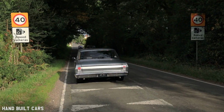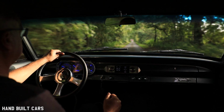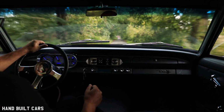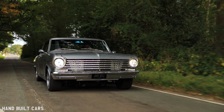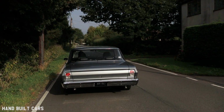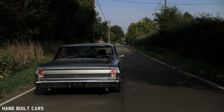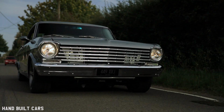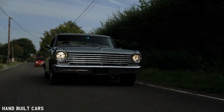Engine wise, it's only doing 1,000 revs at 60 miles an hour in 6th gear, so it's really nice to cruise on the motorway. Suspension wise, I'm still trying to work on it and get it working better. We've got air suspension on Airlift, and I've got it on the height sensor, so it's 3H at the moment. The shocks are all adjustable, so it's just getting it set up to drive the best I possibly can, and that's just going to be doing more and more miles in it, which I haven't done. I haven't trialled it to too many places, but no.